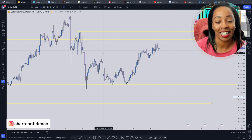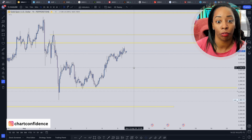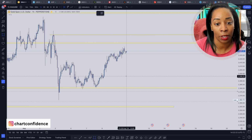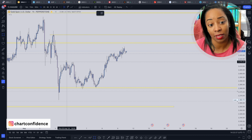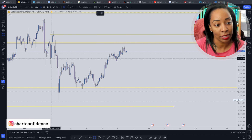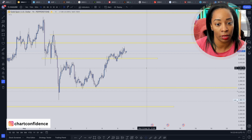So let's go ahead and get into our game plan. I do see a couple of things that I want to mark off before we talk about what my trading plan is for the week. One of the key things here is right here, we see a rejection or resistance level. We see a resistance level here. Then if we look here, we see a support, and we see a bunch of rejections here. So this is actually a level that I want to mark off. I'm not quite sure where the line will be placed, but I do want to mark this off.